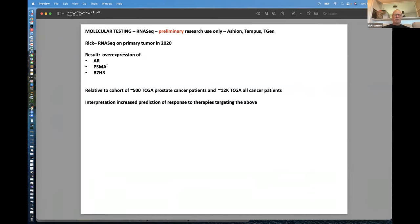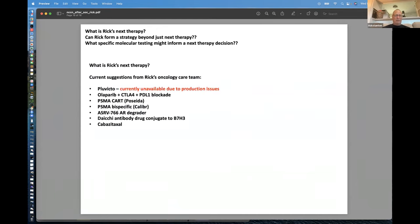In fact, PSMA expression and androgen receptor, not only was I super high at my primary tumor, after therapy it tends to go higher. So this is number one, but unfortunately, due to production issues, it's not available, according to Raina McKay. Maybe it'll be available in 6 to 8 weeks. So hopefully I just hang on docetaxel for a while.